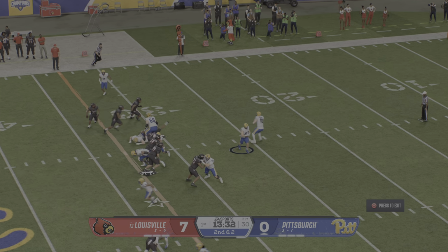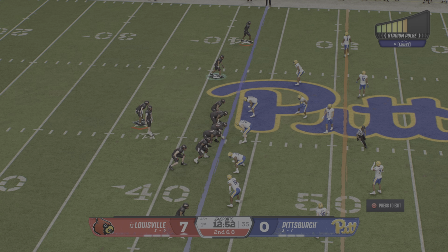That's a perfect example of not settling for a fair catch. Pick up whatever yardage you can and help out the offense. Off the boot, looking for his man. Fires to the big fella. Didn't pick up a lot there, moved it forward just a few.